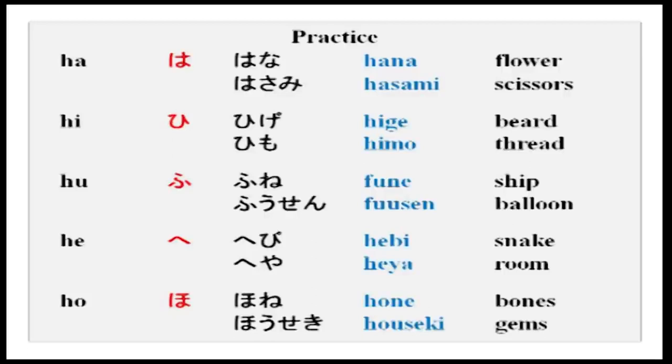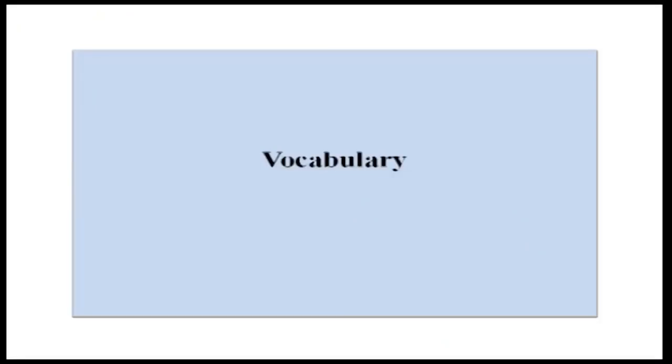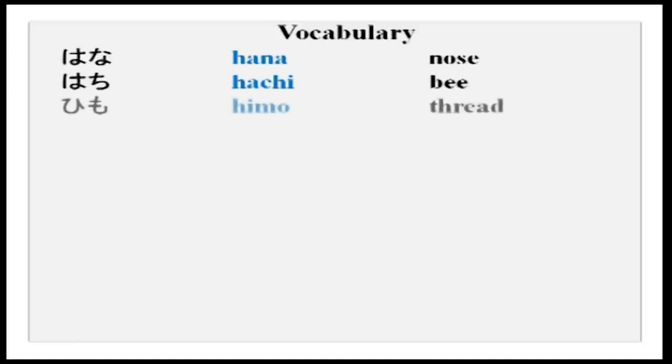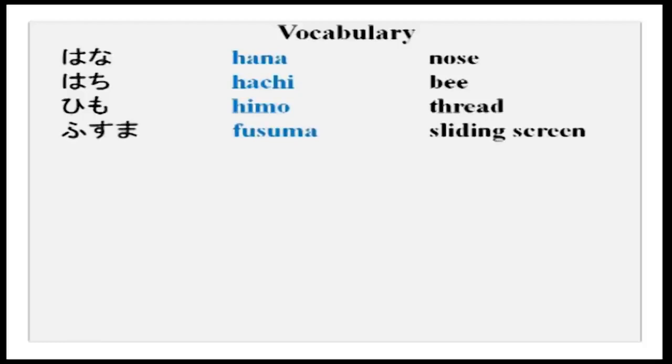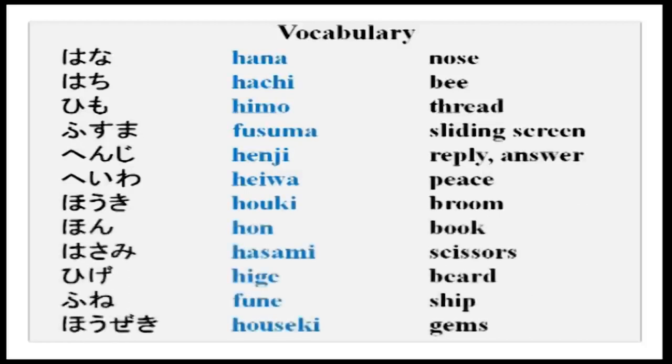So, these are all new words for your tongue and your mind to get used to these sounds when you speak so that it comes out easily. You need to practice more at home. Some more vocabulary with the Ha series. Hana, hachi, himo, fusuma, henji, heiwa, hoki, hon.